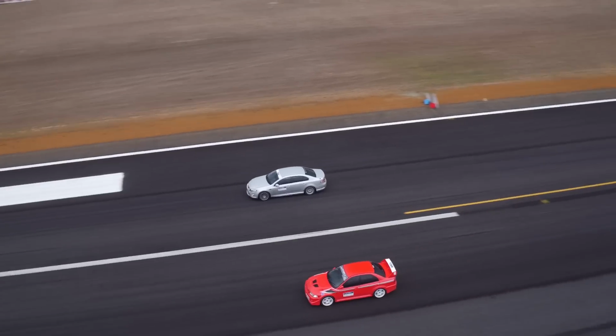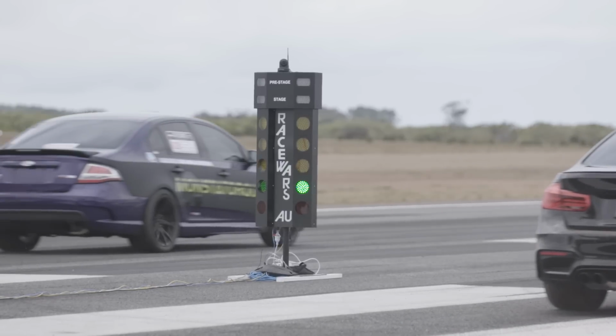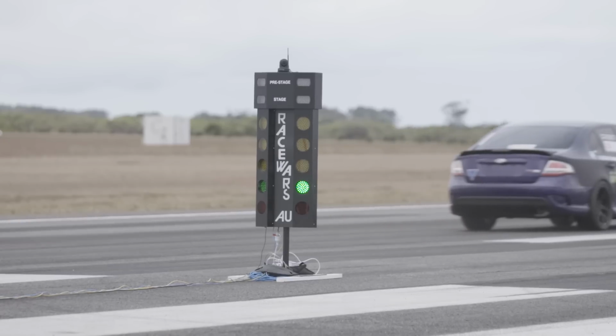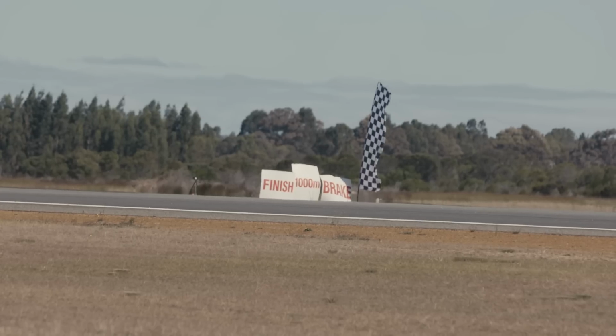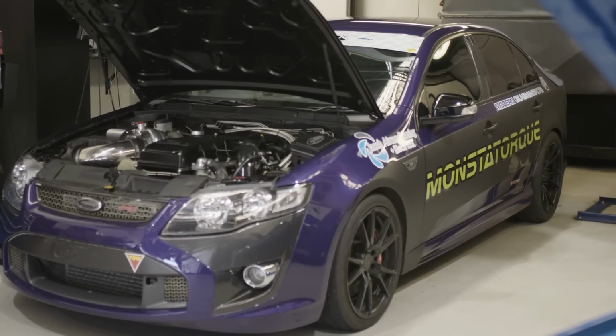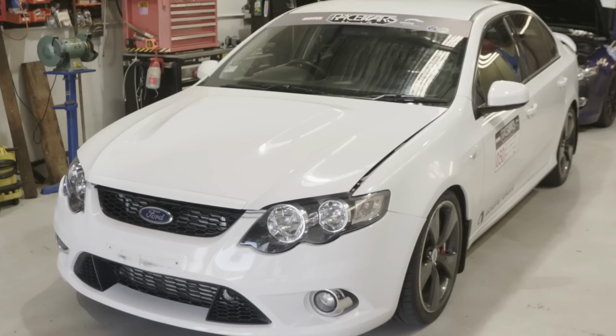So Racewars has been, obviously, the step to Albany's been huge. We had a really good result. We had Purple Cargo 302, which was, to my knowledge, the first FG in Australia to run 300 k's an hour. It takes a lot of horsepower. We're trying to push a taxi through the air. The 3 big cars we've got is obviously an FG F6, we've got an FG F6E, and we've got an FG XR, all making 900 plus horsepower.